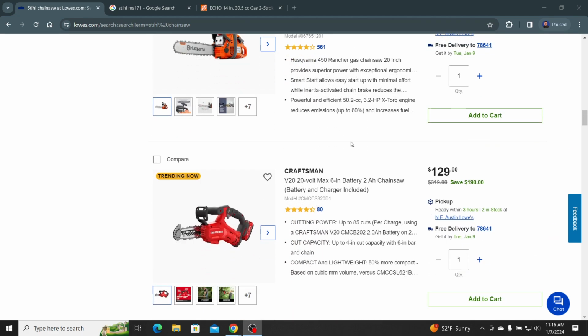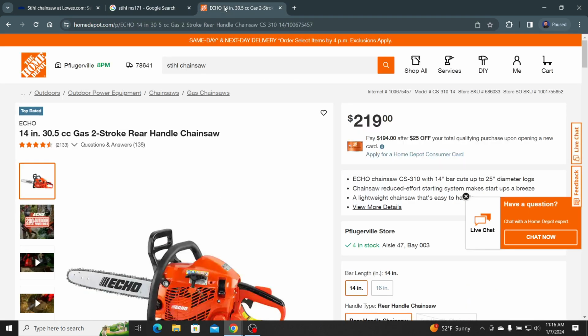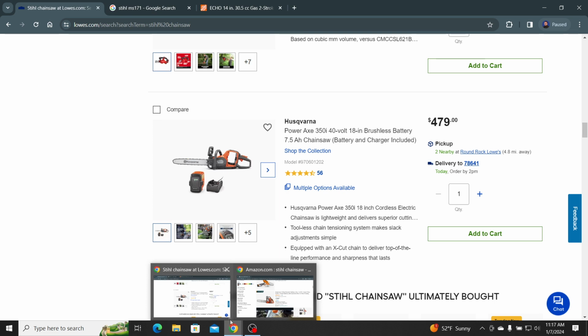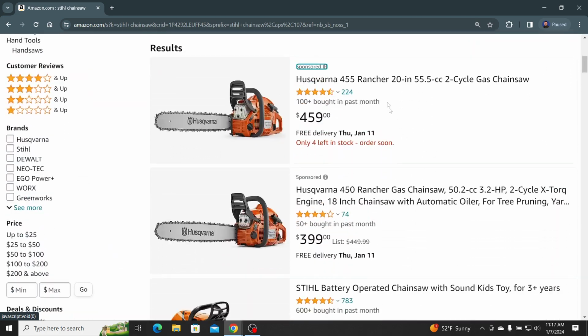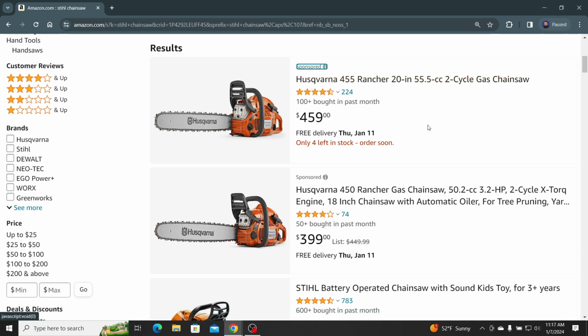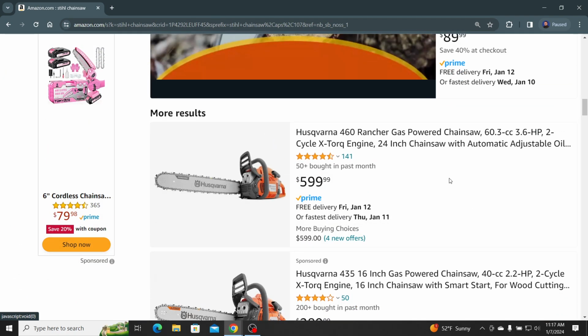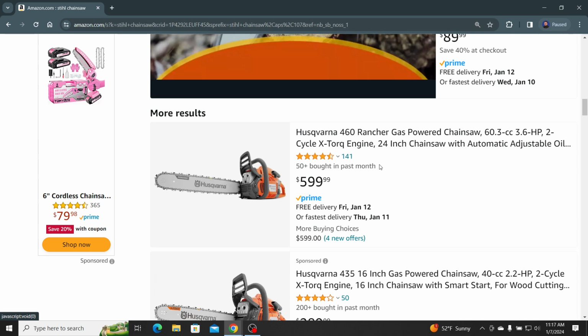And the other one, the 455 Rancher, if they're still putting those out. Let's see, let's go back to Amazon. Yeah, there's the 455 Rancher. See, it's the same thing, 20-inch blade, but this has a 55cc engine. There's the 450 with the 50cc engine, 18-inch blade. You can see it's just going up a notch every time. And I believe there's a 460. Yep, there's the 460. So you're looking at a 60cc engine, 24-inch chainsaw. I mean, that's huge.